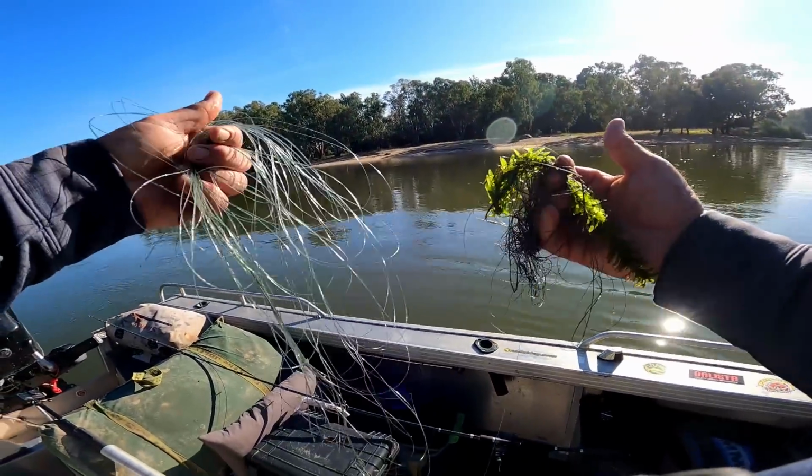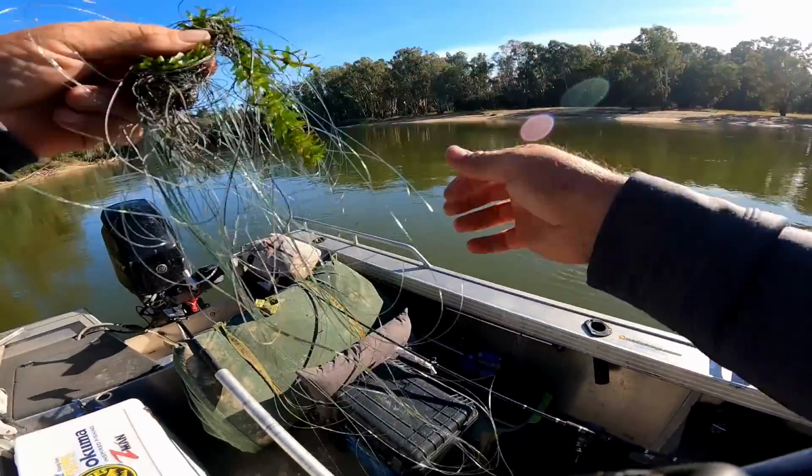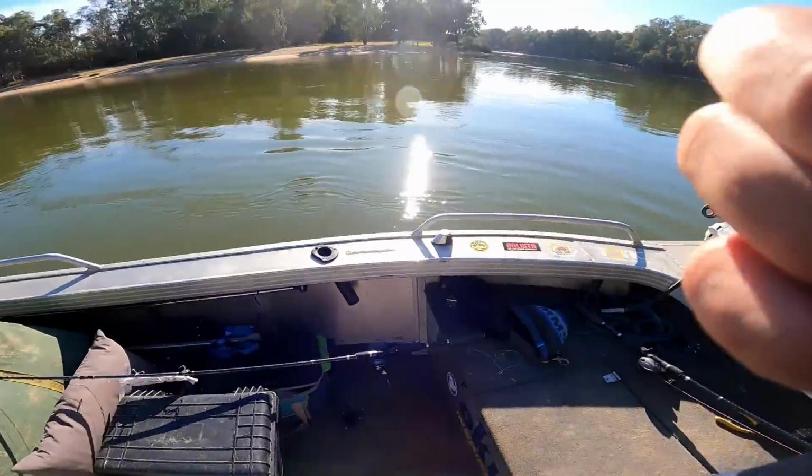That's how much fishing line I've pulled out of the river in 2 snags. It's a lot.